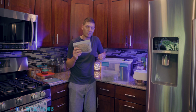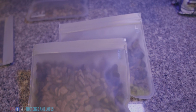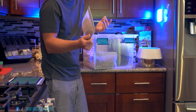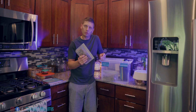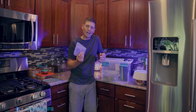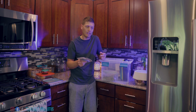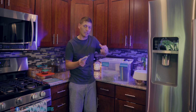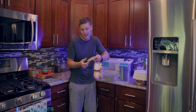Ziploc bags. Now these are actually reusable Ziploc bags. I don't like to waste things. I don't like burning through plastic and just adding to that. So I like reusable things like this. The one thing I will say is these are not dishwasher safe, so you'd have to hand wash these, which is kind of annoying. I haven't found one yet that is dishwasher safe that I like, but I am going to look for one. And if I find one, I will replace the link. But in the meantime, I think it's a pretty small price to pay to have to hand wash them.